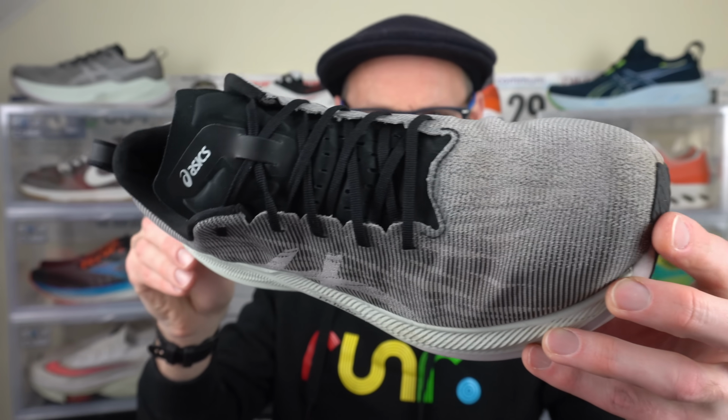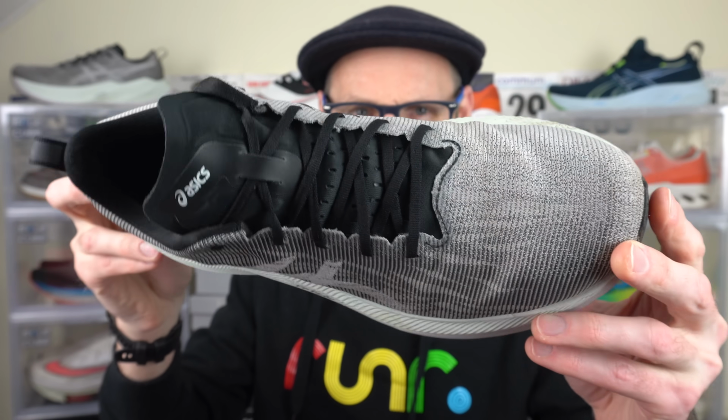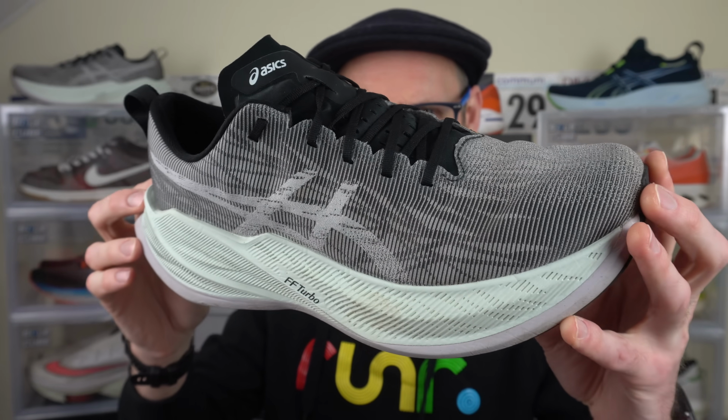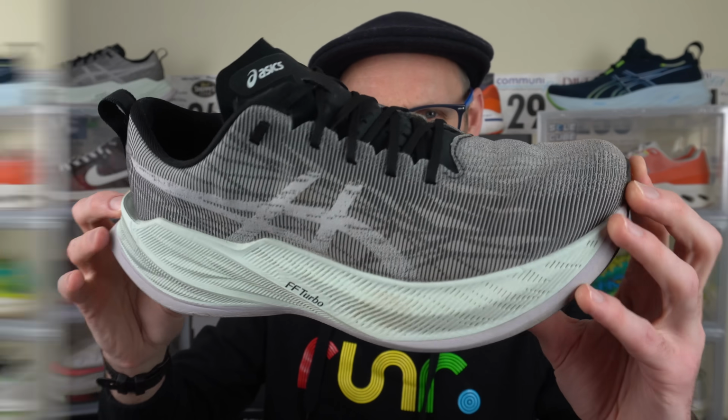After 100 miles in the shoe, I do feel the upper is a little bit perhaps on the roomy side. Just noticing that the upper makes my camera go a bit weird. It almost looks like it's like a pencil drawn style or something. Can you see that? It's a thin engineered mesh here, and I do feel perhaps you could go down a half size and still get away with it. You don't have to wildly cinch the laces in though. It just feels like it's got a little bit too much room here in the toe box.